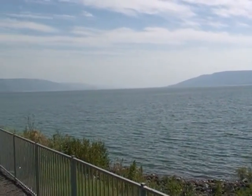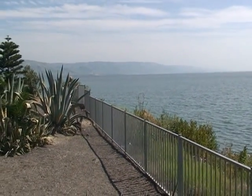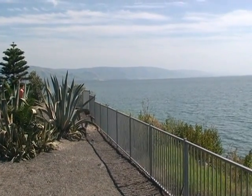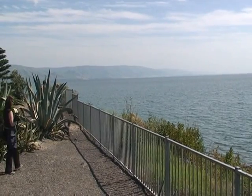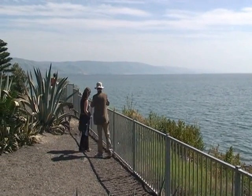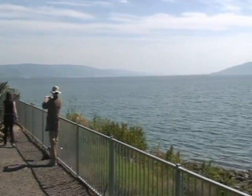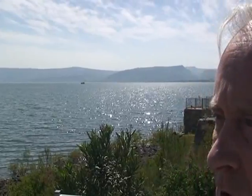Over on the left-hand side, which we're now viewing, we have the area of Gadara, where, if you recall, Jesus loosed the madman of Gadara from a legion of demons, and the swine had gathered on the coast, and Jesus cast the demons into the swine, and they in turn ran down the coastline and down into the sea. Even the demons had enough sense to try and separate themselves from demons by being in the waters of Galilee.